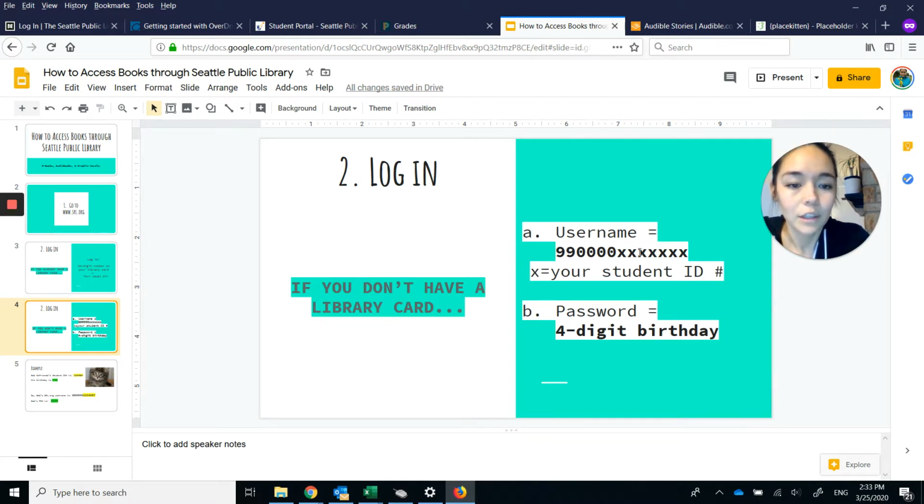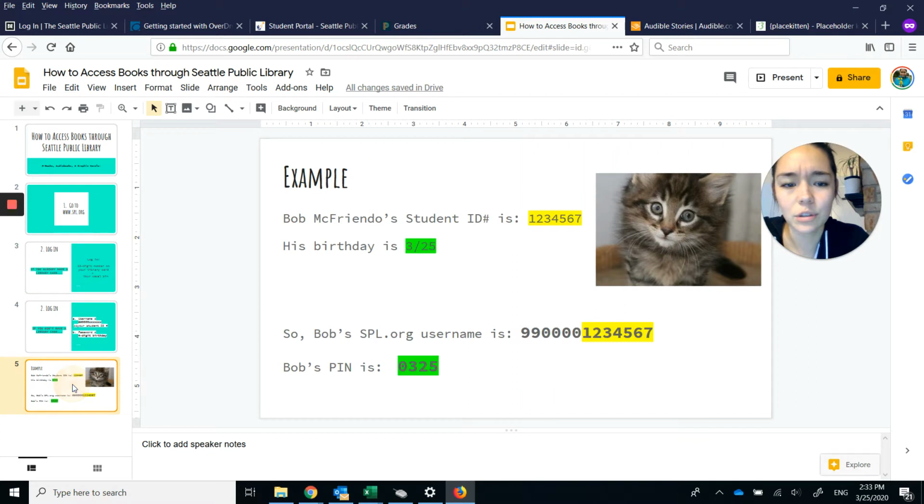So check this out. You're going to need your student ID number, and your username is going to be 99, 4 zeros, and then your student ID number. The X's here represent your student ID. Your password is going to be your 4-digit birthday. So let's take a look at how I find my student ID. Oh, well, let me show you this first. This is my example student, Bob McFrendo. His student ID is 1, 2, 3, 4, 5, 6, 7. This is fake. And his birthday is 3/25. So his Seattle Public Library username is 99, 4 zeros, and then that student ID number right here.